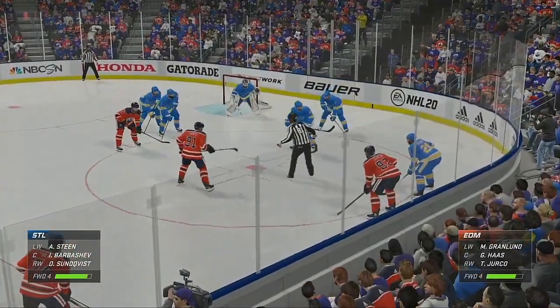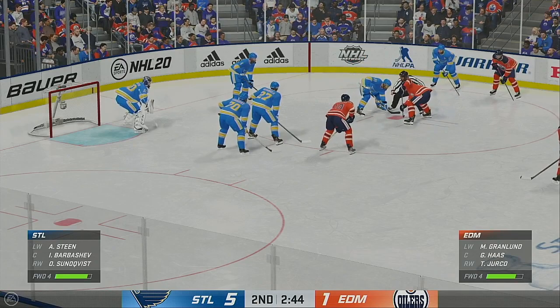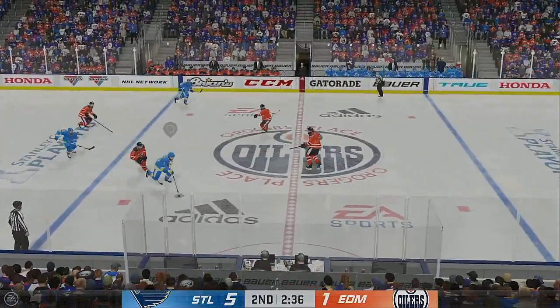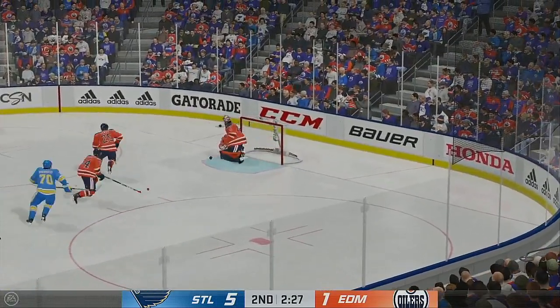The Oilers seem almost a little frustrated out there as we near the end of the second period. They've had plenty of chances, just cannot convert. Barbashev's won the draw deep in the defensive zone. Sundqvist moving it ahead. Gets the puck in deep.